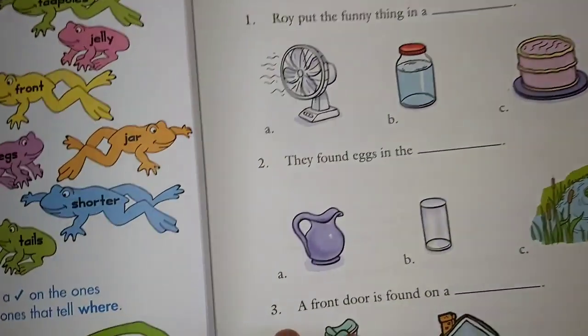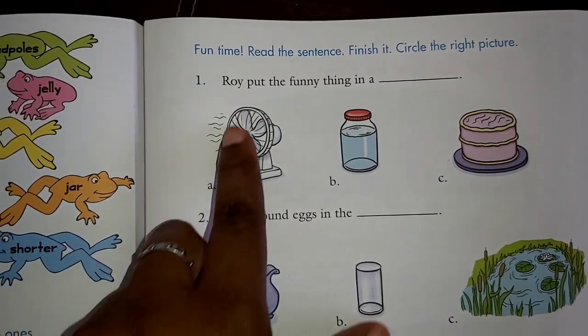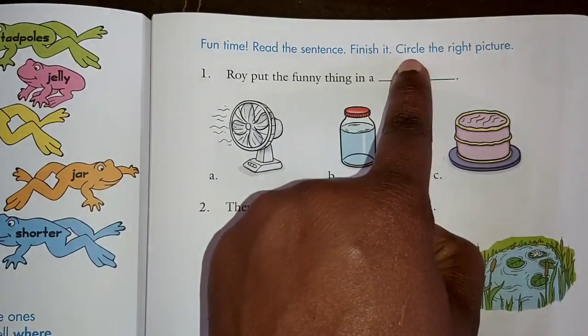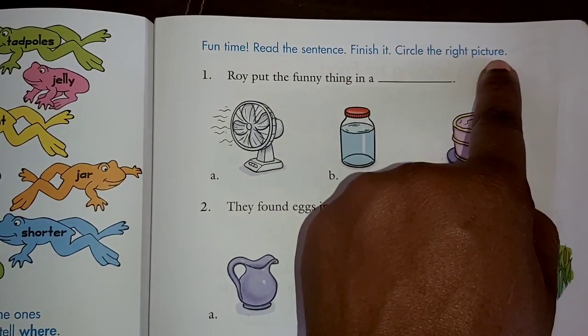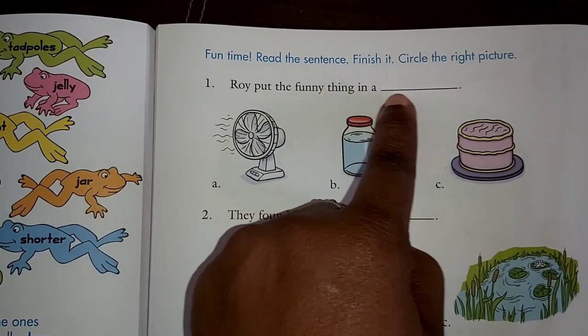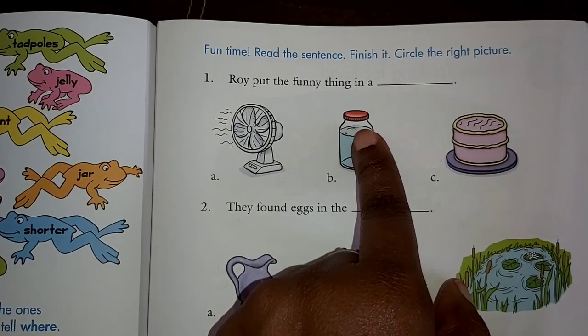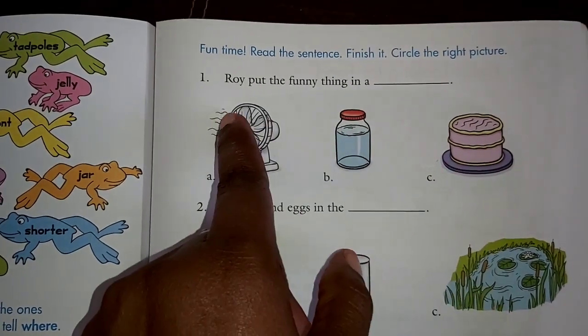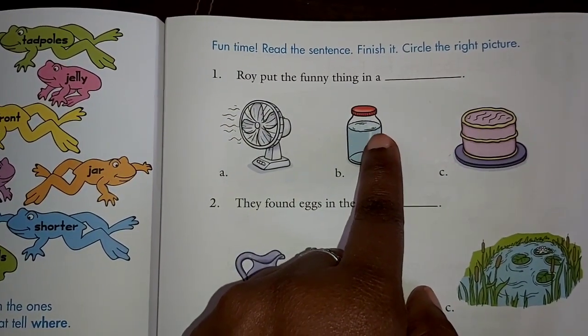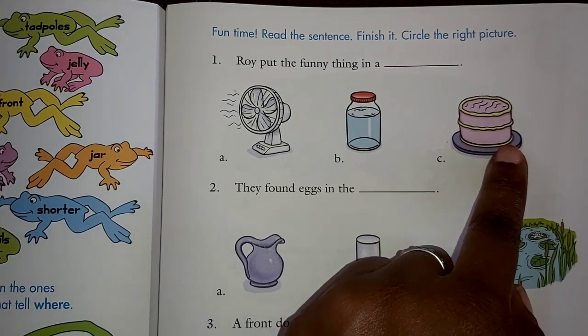And we come over here, page 105, fun time. Read the sentences, find it. Circle the right picture. Roy puts the funny thing in a, what did he put it? Look at here. Roy put the funny thing in a, is it here in a fan? Is it a jar? This is a jar. And this is what, a cake. Where did he put the funny thing?